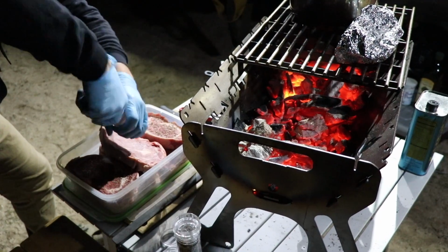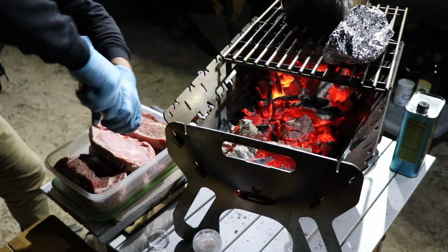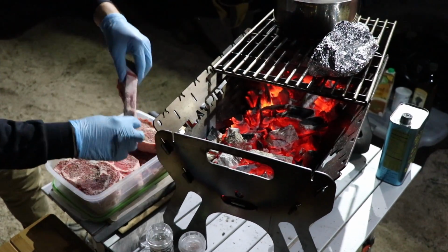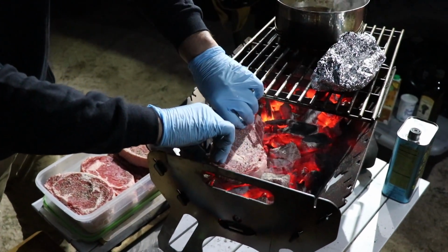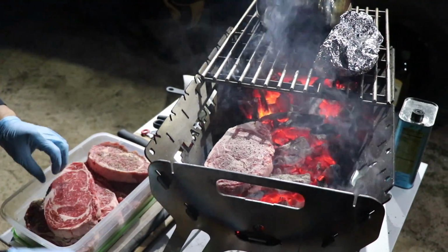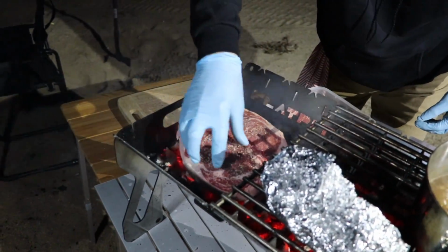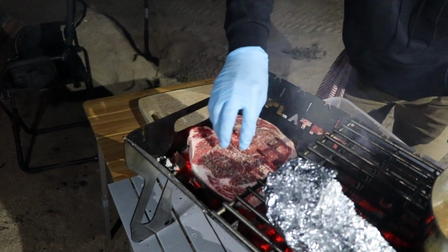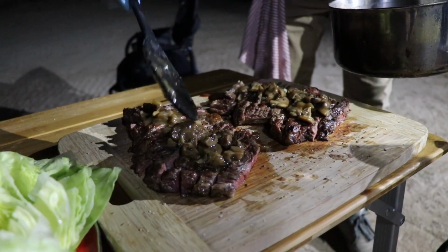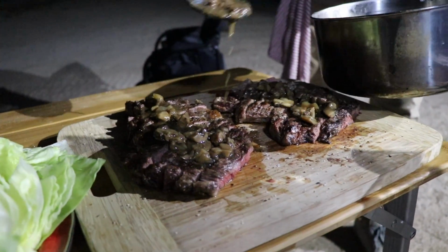While the gravy was simmering, he seasoned up some steaks with just a little bit of salt and pepper, and then he placed them directly on the coals. And this is a great way to cook the steaks because it sears in the juices and the coals actually don't stick to the steak. Once cooked, he sliced them up and topped them off with the very savory gravy.